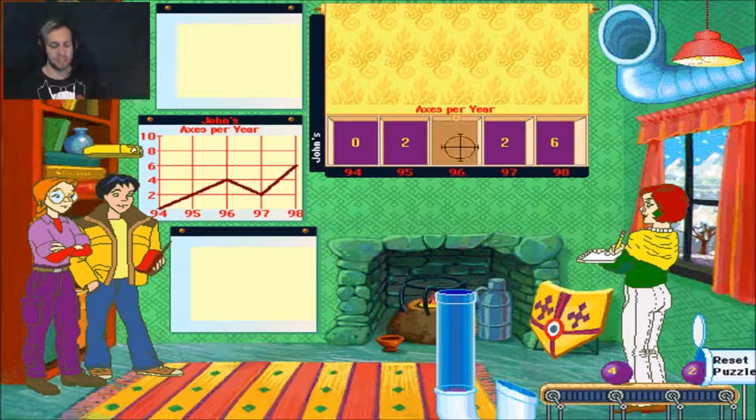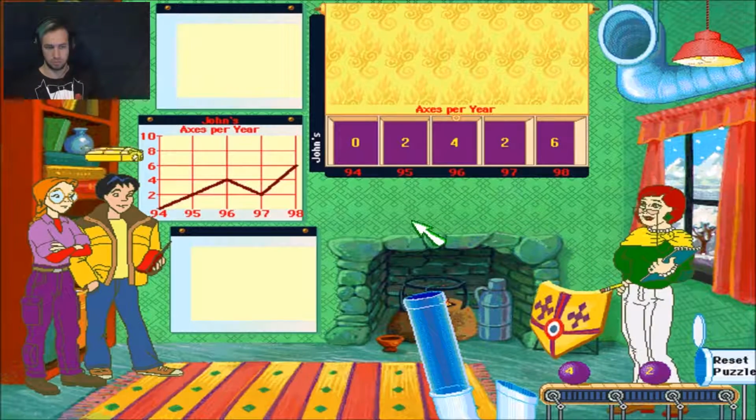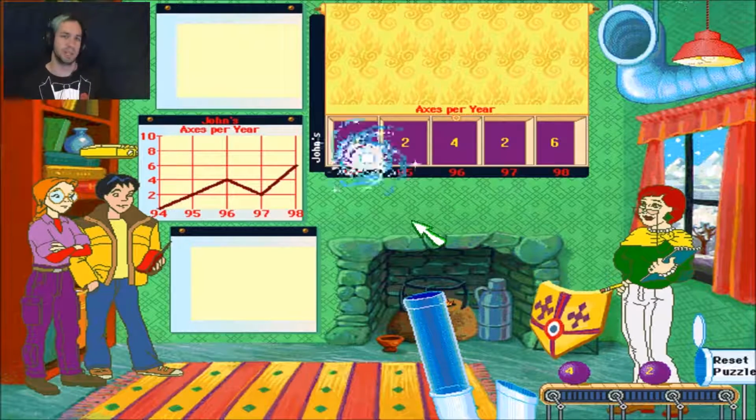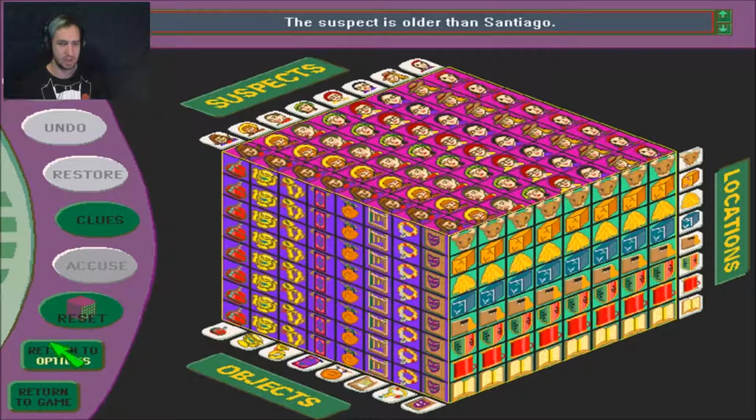Why can't we have multiple of this puzzle? This one's a lot easier. Well, congratulations. That was a very different sound for yay, you did it. I swear, it was a different sound when we first did this.